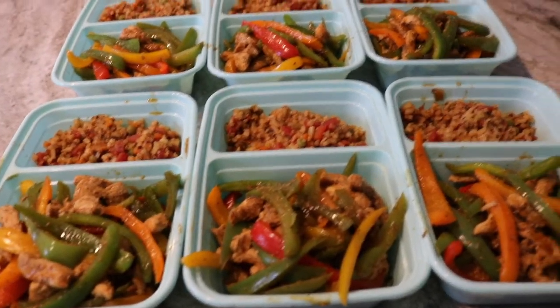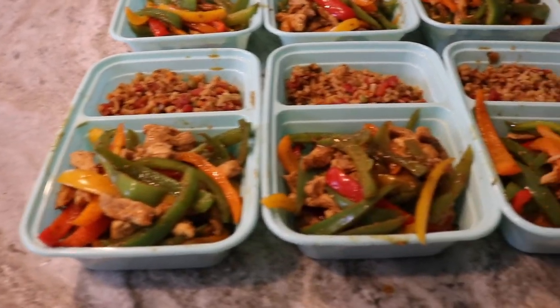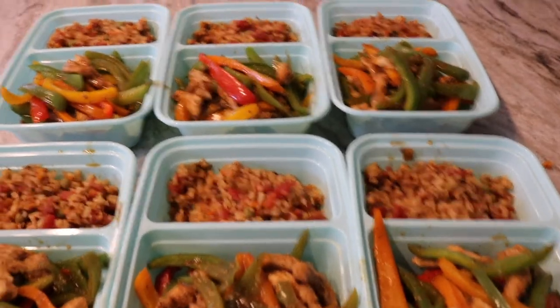I got the chicken fajitas and the Spanish cauliflower rice plated up. It looks delicious. It looks very filling. There were a ton of peppers. I didn't even really realize it.